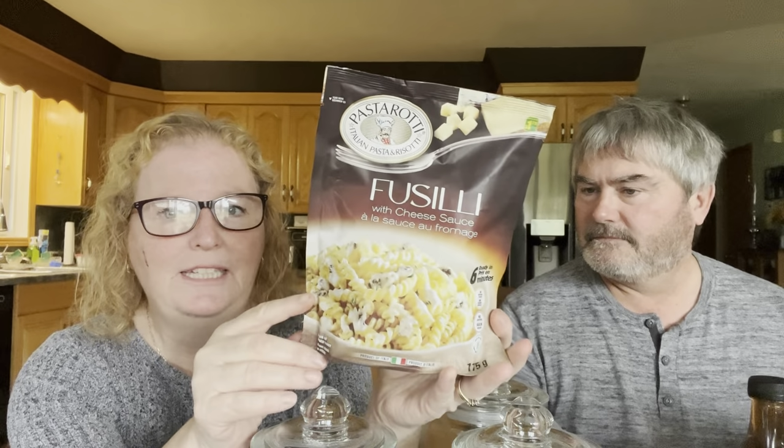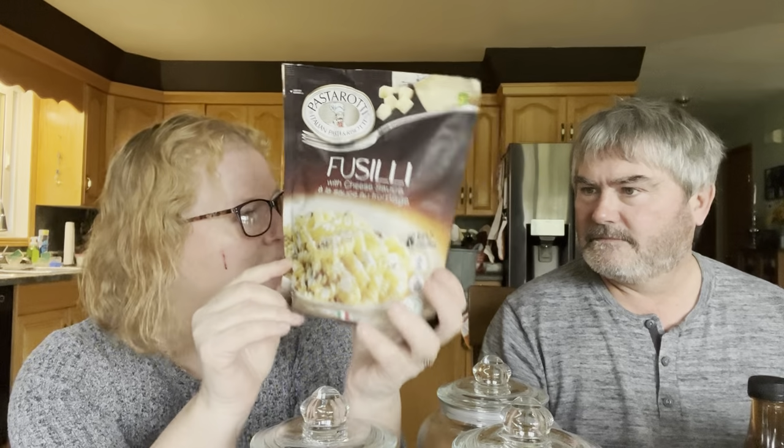I bought this. New pasta, but how would you say that? Fusilli. Italian pasta, and it's from Italy with cheese sauce. That looks really good. I'm looking at this and I'm thinking, cook this with some broccoli and chicken, and that would be a nice meal. I don't know how much I paid. Oh, it's right there. This has got a Dollarama sticker on it, $1.75.